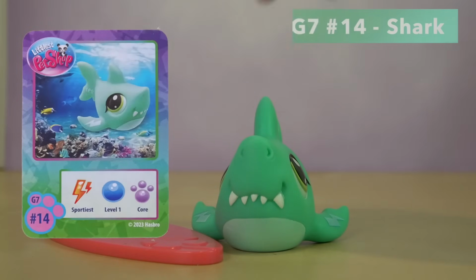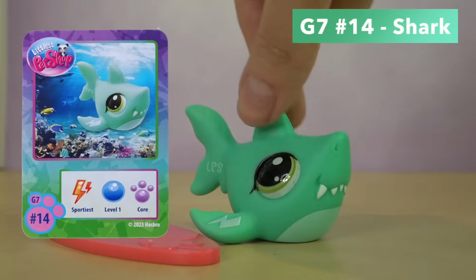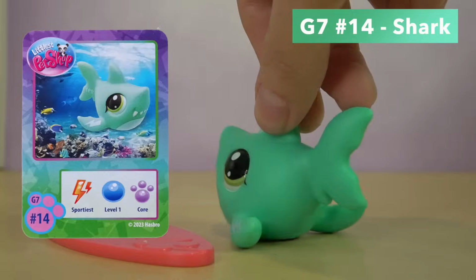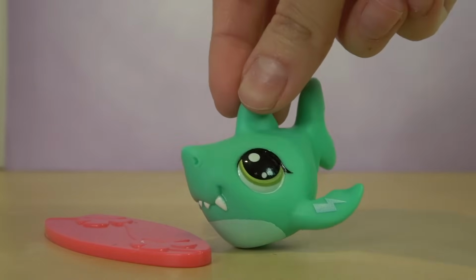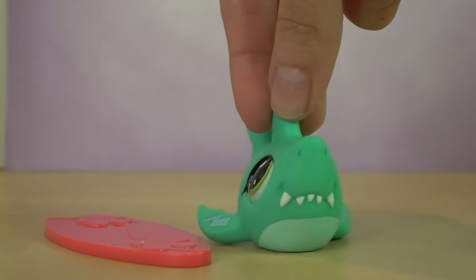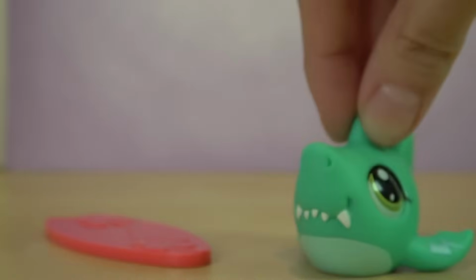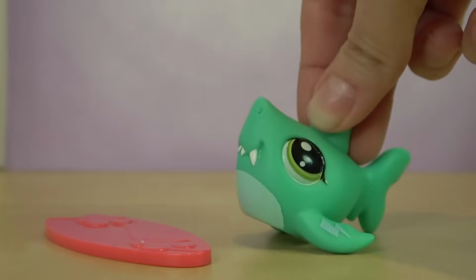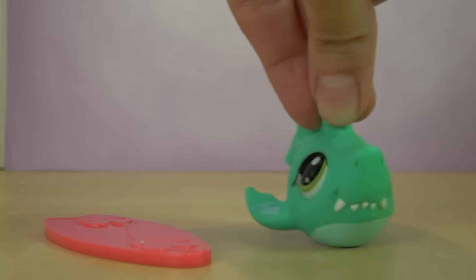So this is the 6th pet that we opened, which was this shark. It is really cool looking, and truth be told, I've never owned a shark LPS until now, so like the centipede, this is going to be a first for my collection. I especially love the placement of its symbols. The lightning bolts, it's showcasing its sporty side. It's got good guns, it can ride the waves and rip the curls without fail on this surfboard.